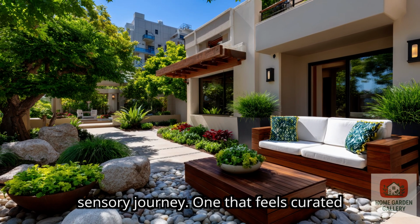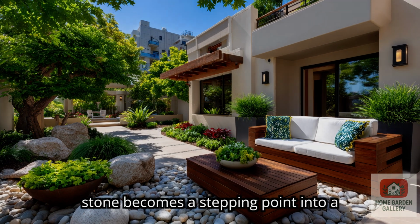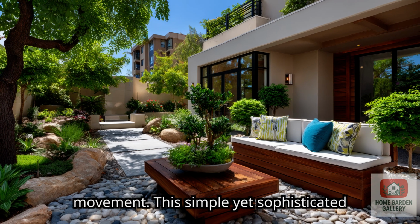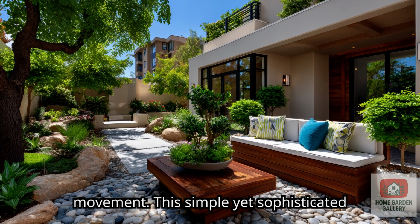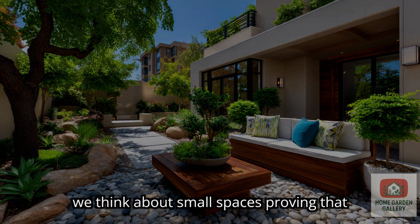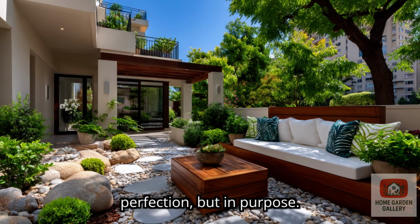One that feels curated yet wild, structured yet soft. Each stone becomes a stepping point into a curated narrative of texture, scent, and movement. This simple yet sophisticated choice in landscaping is changing the way we think about small spaces, proving that the path to outdoor luxury isn't paved in perfection, but in purpose.